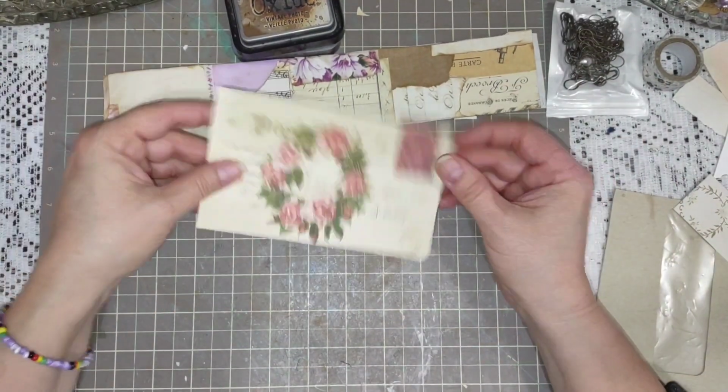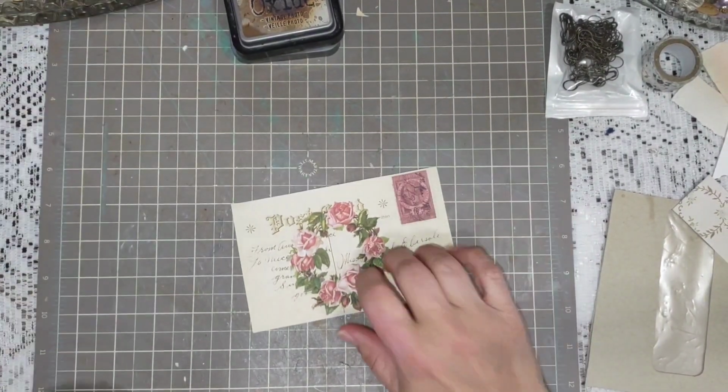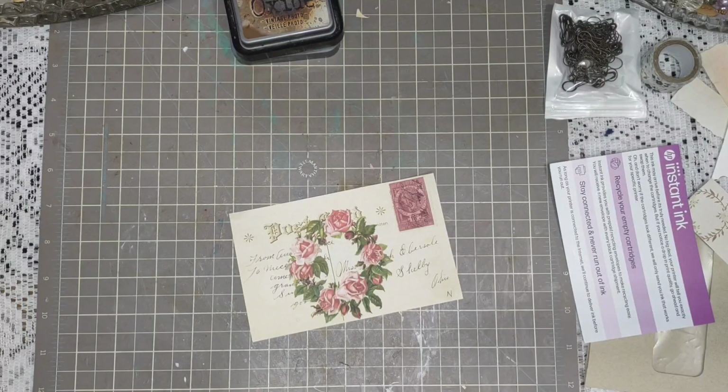Let's work. Like this one I came across. It's on light paper, so I figured, oh, this is an easy fix. We'll see what we can do with that. I think I have one of those cards here that I can use. Is it big enough? Nope, not this time. So I need something a little bigger.